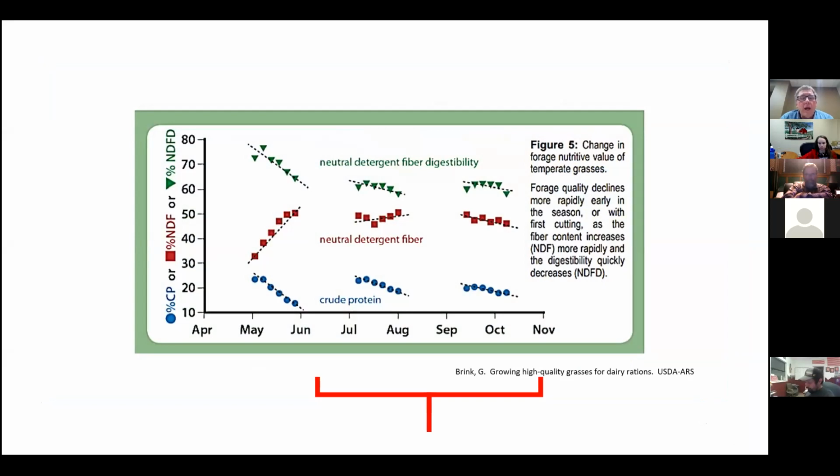Okay, so now we've reset all these plants. There's no more seed heads out there. And for the rest of the growing season, we're just going to get those vegetative tillers coming back. And the thing to really notice here now with the protein, the changes in the protein and the fiber levels, is that they stay fairly constant then.